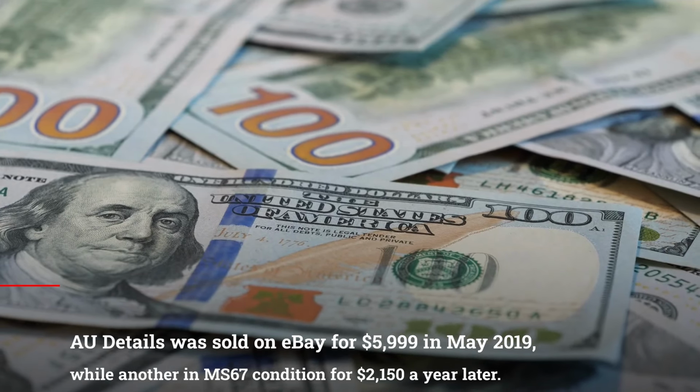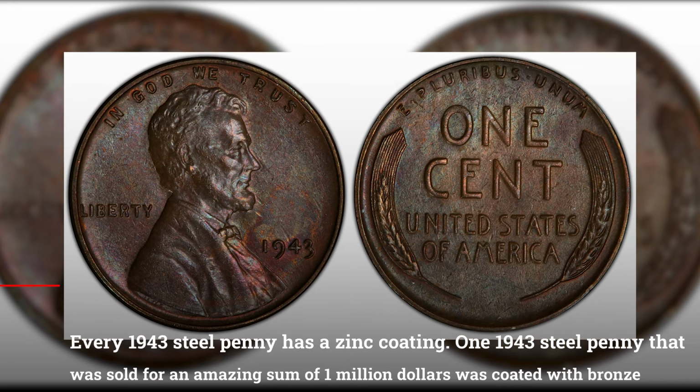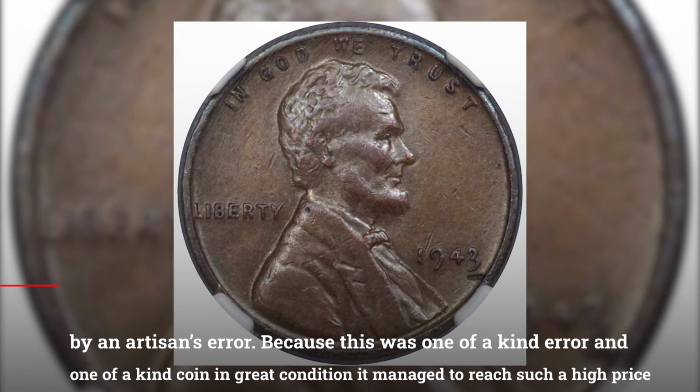Wrong coating. Every 1943 steel penny has a zinc coating. One 1943 steel penny that was sold for an amazing sum of $1 million was coated with bronze by an artisan's error. Because this was a one-of-a-kind error and a one-of-a-kind coin in great condition, it managed to reach such a high price.